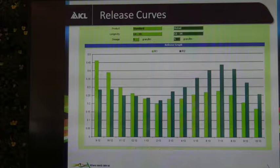You might be potting in the autumn, and you might want a lower release with the dark green curve and a higher release next spring, and that's something we can do with the high end. And these are things that we can model individually.